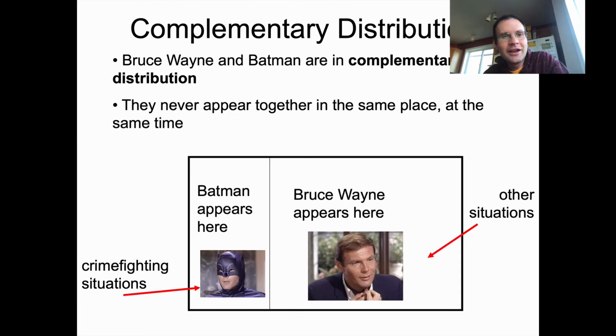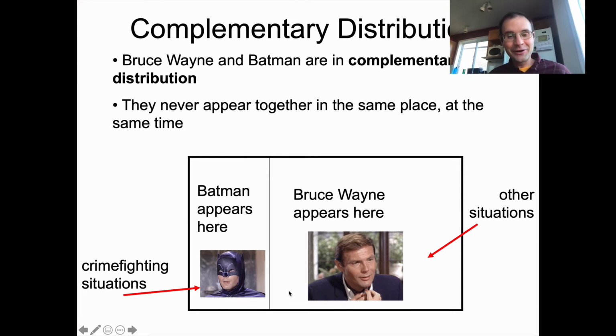Isn't that funny? So Bruce Wayne and Batman, if you are willing to be patient with this analogy, are in complementary distribution. They never appear together in the same place at the same time. And I've got another extremely fancy Venn diagram here to show you how this works with, by the way, the real Batman from the 60s TV show. You can forget about Christian Bale or whoever else. But here's Bruce Wayne in these other situations, and then Batman appears here whenever there are criminals around. So he dons his mask and has to get to work.